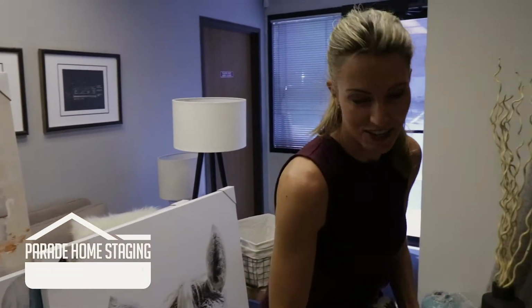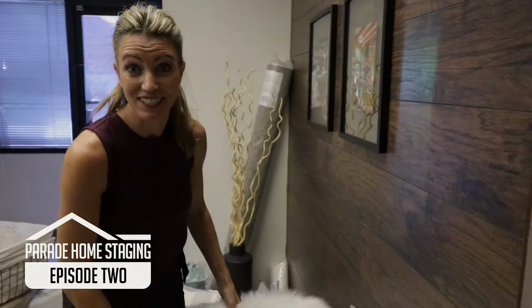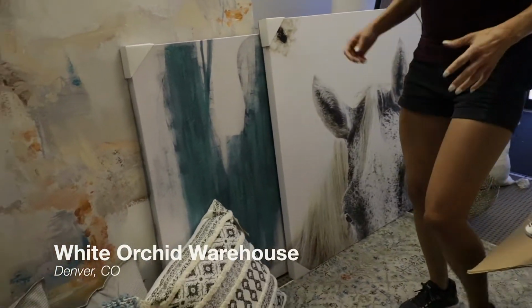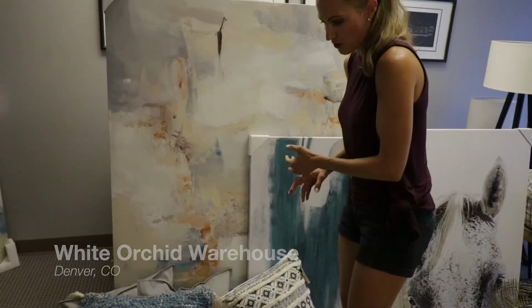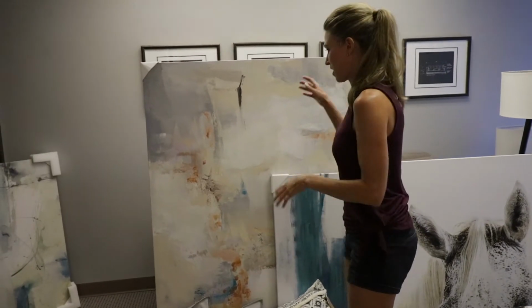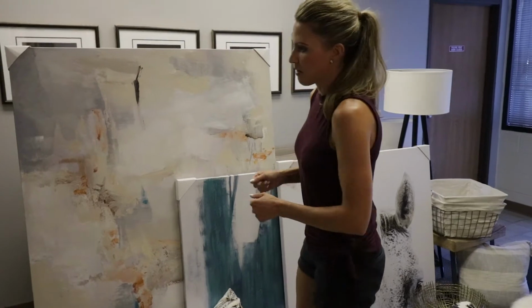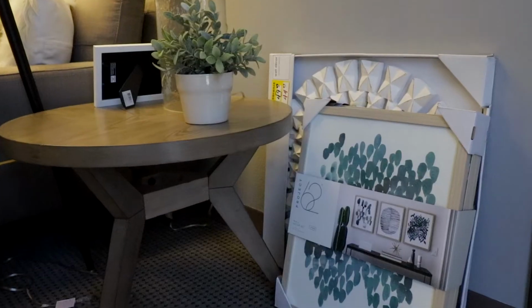This is the best part of any project, the final detail work and seeing it all come together. So right now we're pulling together at the warehouse all of the pillows that are coming in, our area rugs, our artwork just arrived. We're kind of getting everything together and rounded up, making sure everything ties well.